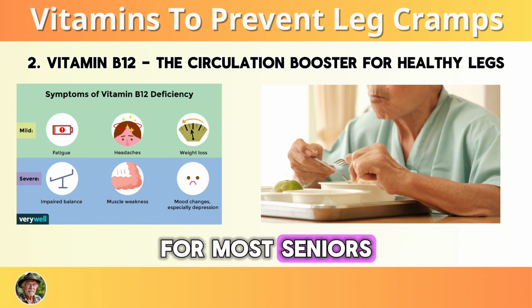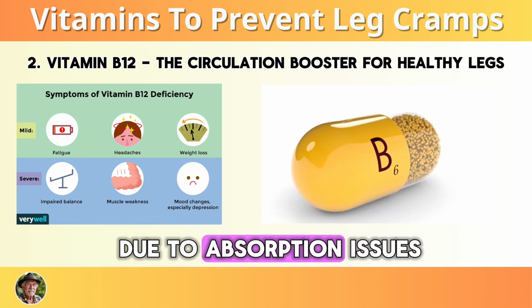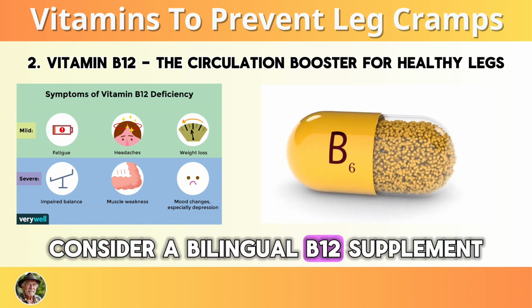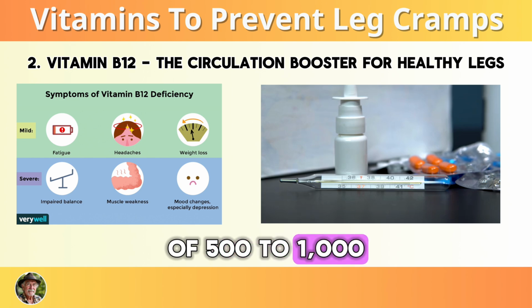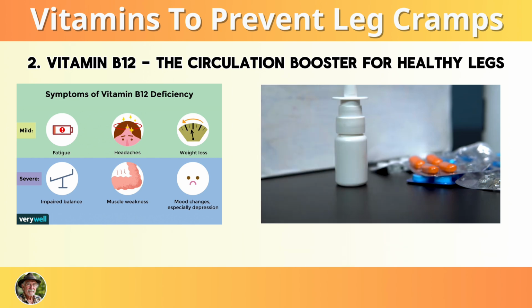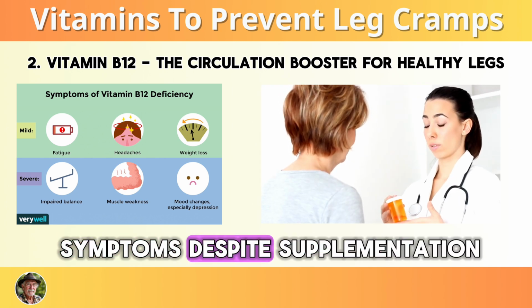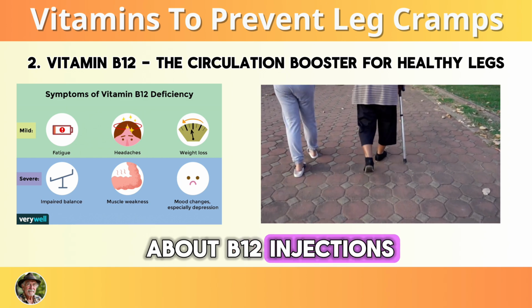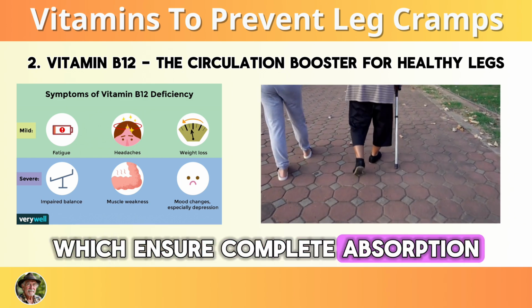For most seniors, food sources aren't enough due to absorption issues. Consider a sublingual B12 supplement of 500 to 1,000 micrograms daily, which bypasses the digestive system. If you have persistent symptoms despite supplementation, talk to your doctor about B12 injections, which ensure complete absorption.